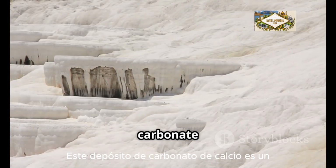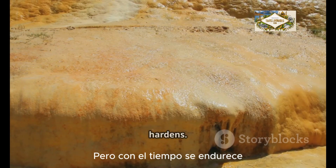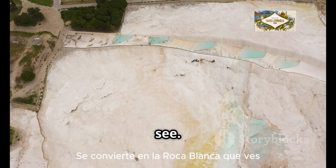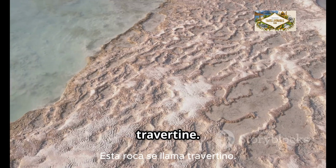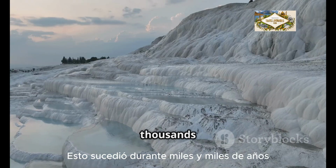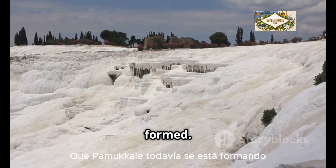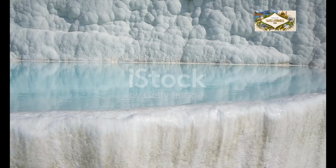This calcium carbonate deposit is a soft, jelly-like substance at first. But over time it hardens. It becomes the white rock you see. This rock is called travertine. Layer upon layer of travertine has built up. This happened over thousands and thousands of years. The amazing thing is that Pamukkale is still being formed. It is a living landscape.